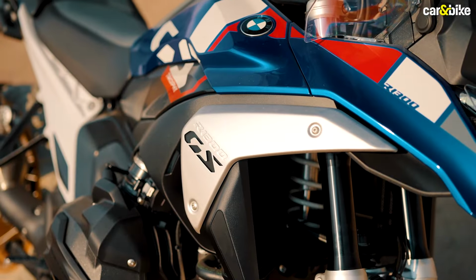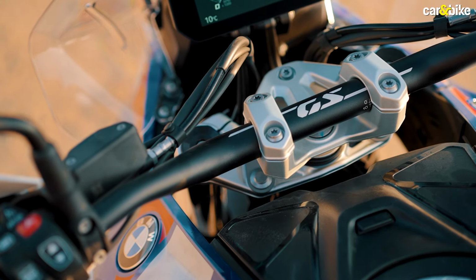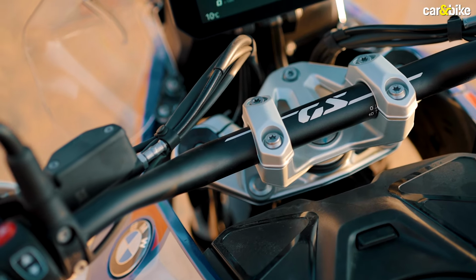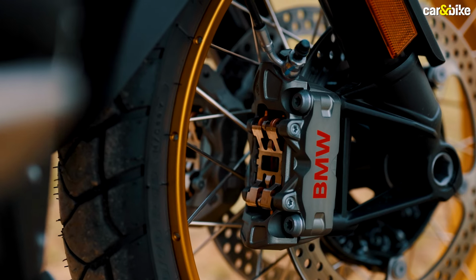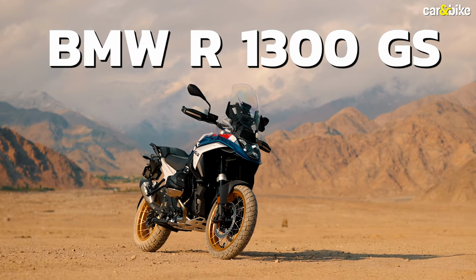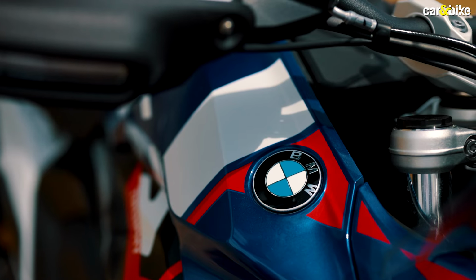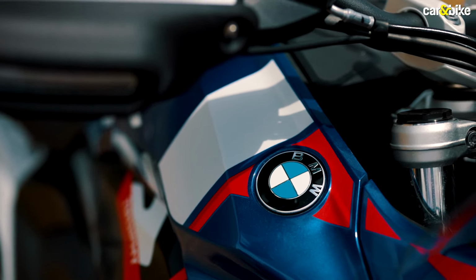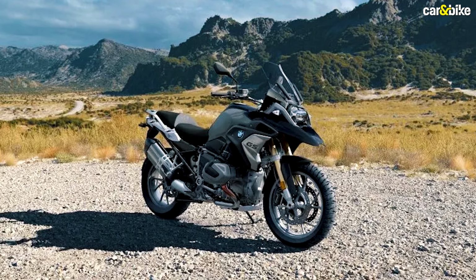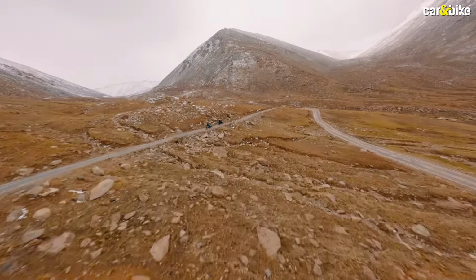In the motorcycling world, the letters GS stand out. Rather than hinting at speed, these two letters indicate that the motorcycle in question has genuine go-anywhere capability. And the BMW R1300 GS follows in the rich heritage of BMW's adventure motorcycles, replacing the R1250 GS, the highest selling and one of the best adventure motorcycles in the world.